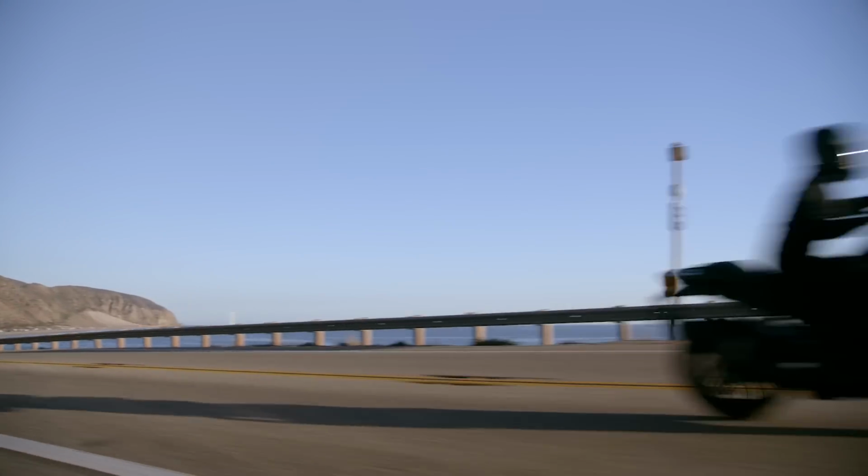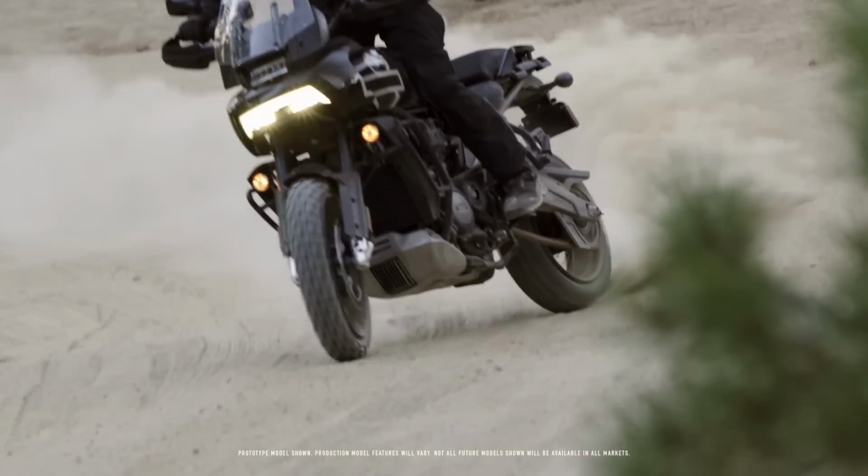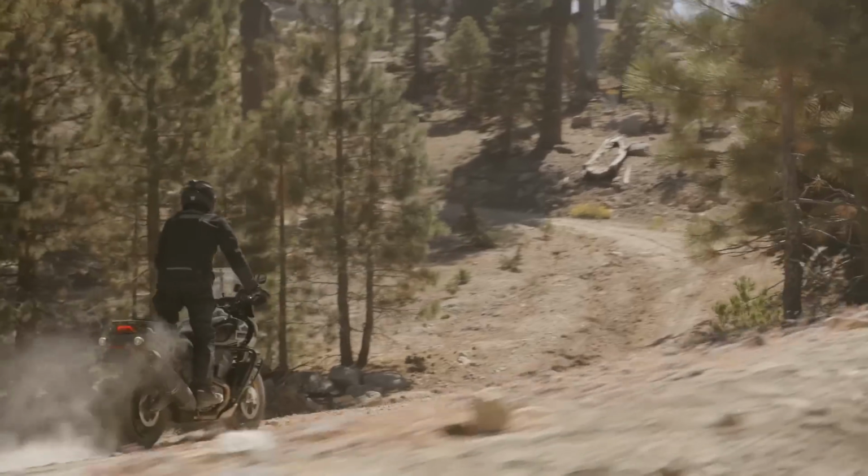And today, we're talking about the Pan America, specifically about some leaked specs that I came across recently, and if this is the right bike for Harley Davidson to enter the adventure market with.